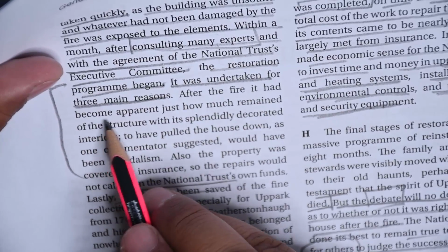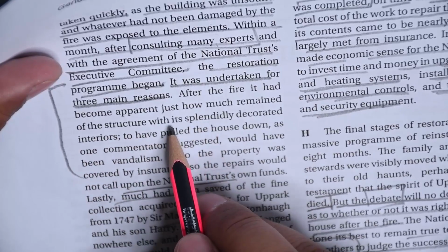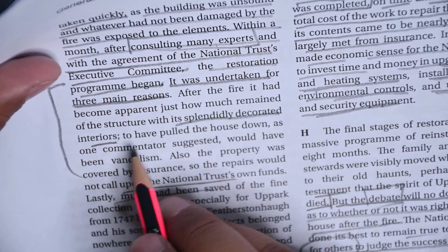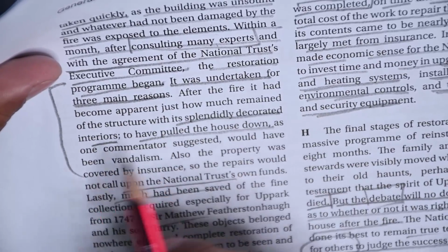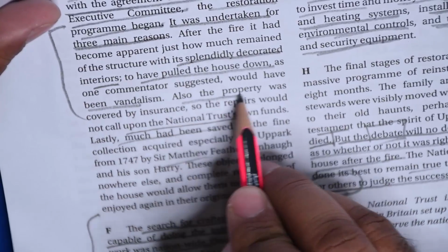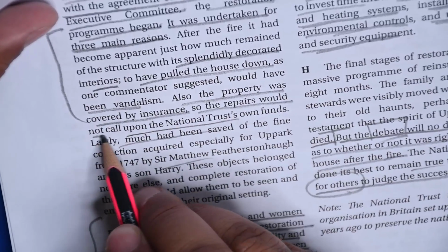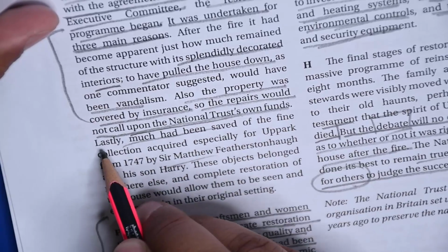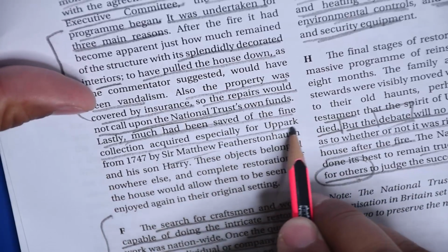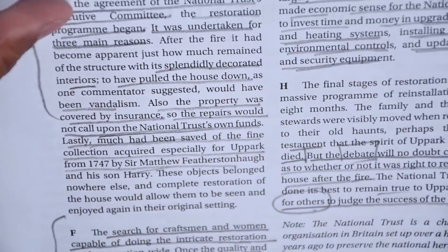After the fire, it had become apparent just how much remained of the structure within with its splendidly decorated interiors. To have pulled the house down, as one commentator suggested, would have been vandalism. Also, the property was covered by insurance. Yeah, one thing is insurance. So the repairs would not call upon the National Trust's own fund. Lastly, much had been saved of the fine collection acquired especially for Uppark. So that's one reason, and second and third.